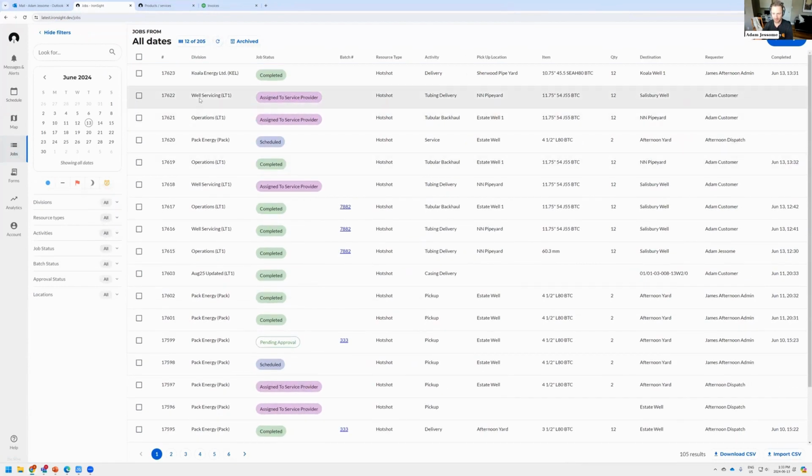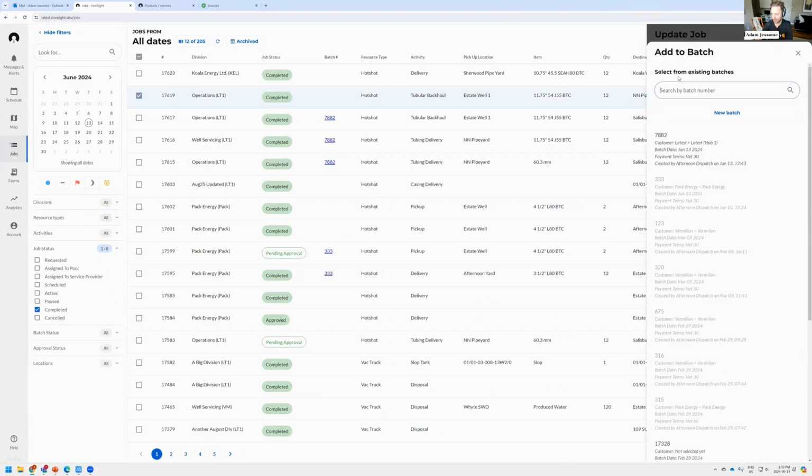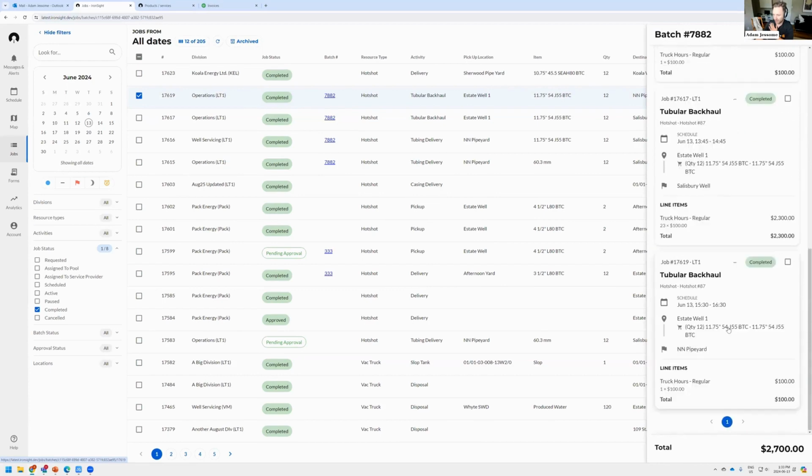So we can see, I'm just gonna filter to find completed jobs. And I'm gonna add this job here, 17619, to a batch. So batches, again, are very much like our invoices. So we'll click this checkbox, update this job, and add it to a batch. So the one I've been working on building up, this one here, 7882. So I'm going to click that existing batch, and we've added that job to it.